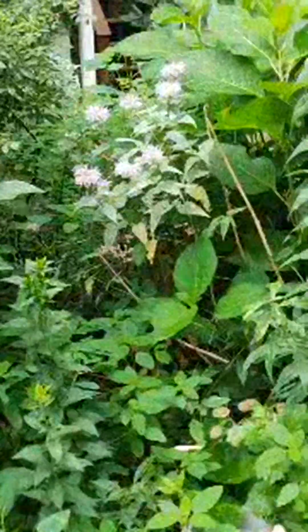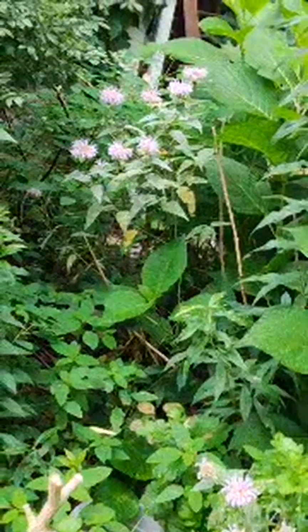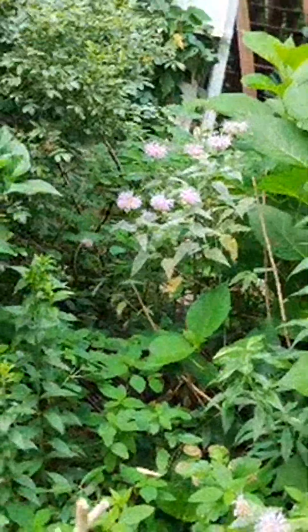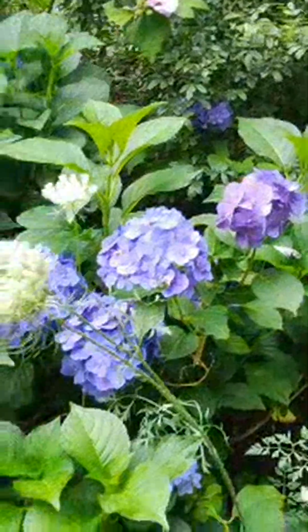And the monarda, the powdery mildew one that I talked about earlier, is this one. But the front side one has enough sun, probably, so that is not affected by this. This is another kind of hydrangea, red chrysanthemum.